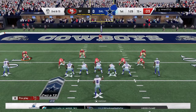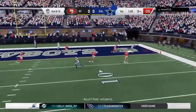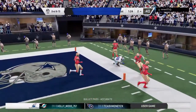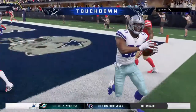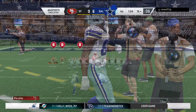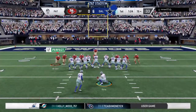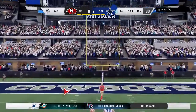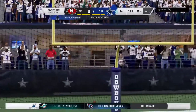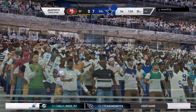Mike's 59. Now Jackson operating from the gun. And that is caught. Touchdown, Cowboys. From 13 yards out, and the Cowboys take it all the way down the field and score on the opening drive. One of the keys to their long winning streak has been scoring first. An ideal drive right there, getting the first 6 points of the ball game.